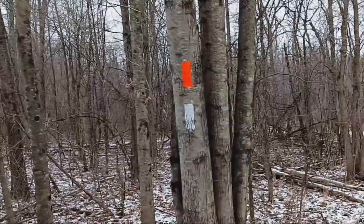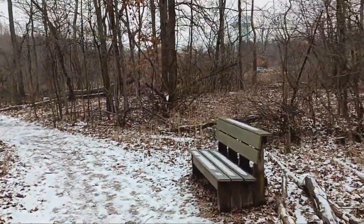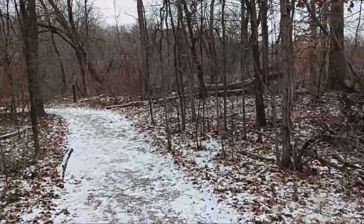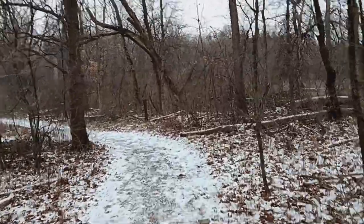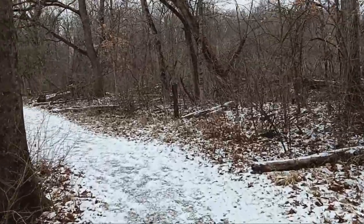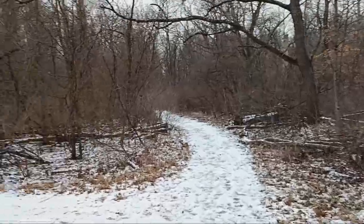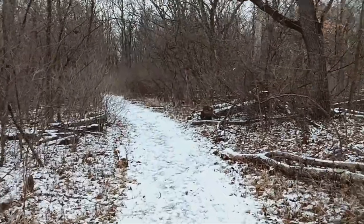Okay, see, I don't remember those blazes last time I was here. So the orange is a shorter loop, and the white was the bigger loop. Or do I have that backwards? But we're going to do the bigger loop. See, here's where the loop begins. You can go either way. It's going to bring you back to this point. Doesn't really matter.